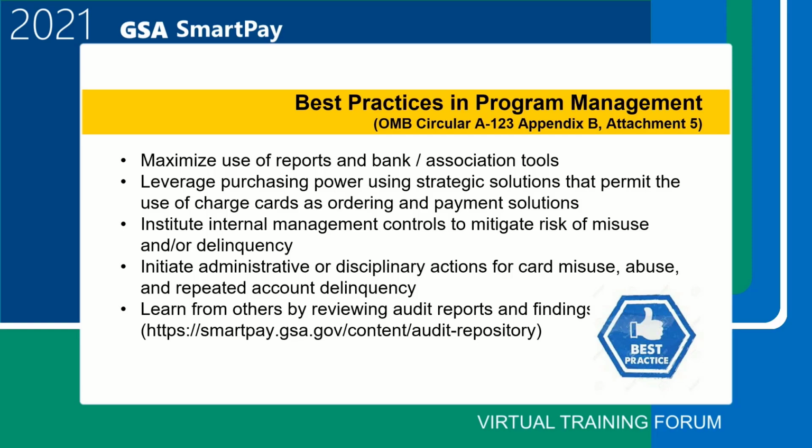Also, keeping current on new and innovative solutions to detect and identify potential fraud, misuse, and delinquency. You can do things like use data analytics, block card use for high-risk merchant category codes, use more restrictive spending limits during expected periods of inactivity, which is what a lot of people have done during the pandemic, use periodic review of cardholder accounts for continued necessity, and establish a control to ensure that card accounts are canceled when the employee retires or leaves the agency.